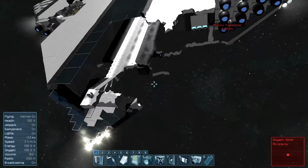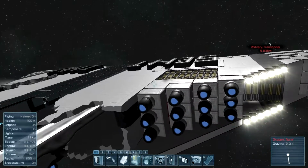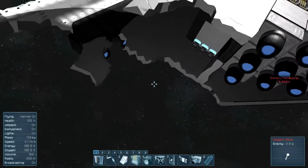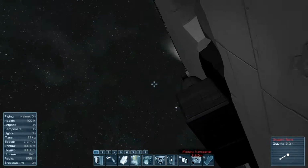Look at that. That is awesome. So the VIP hangar survived at least, and all of the concealed weapons over there. Not so much this side of the ship. That space window has gone. Look at this little thruster. Just about holding on there, aren't you?